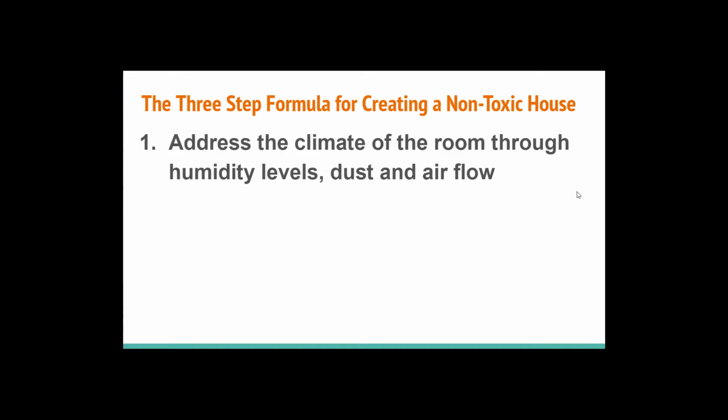We want a humidity level that is between 35 and 40%. You can get something like a little device on Amazon that can help you determine your humidity levels in a room. If you have a smart thermometer, that's a good way to do it.